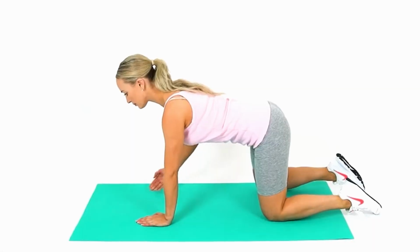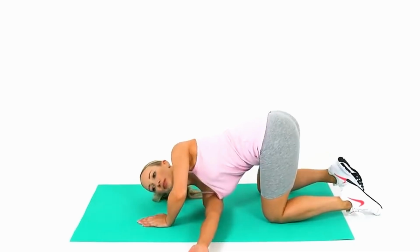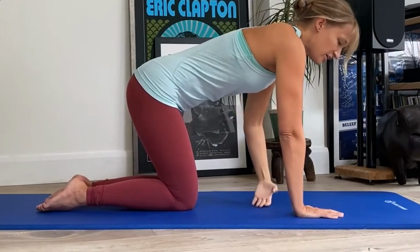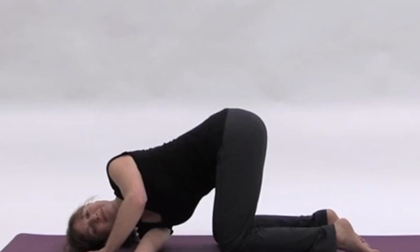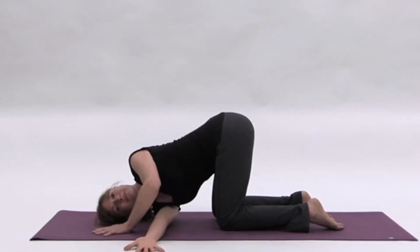Then reach straight up with your left hand and follow your hand with your eyes so that you open up your chest and abdomen as you look. Keep the rest of your body stable. Stretch your left hand toward the ceiling. Next, slowly bring your hand back down and thread it under your chest, resting the back of your hand and arm on the mat. Twist your body as you reach towards the side of the room. You can let your head touch the ground as you reach.